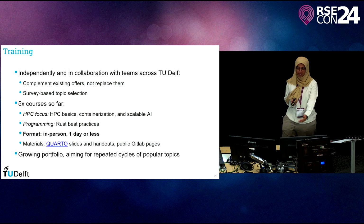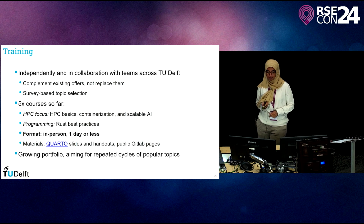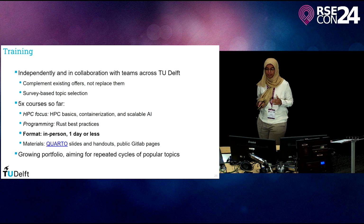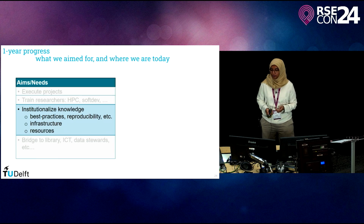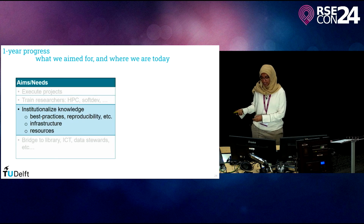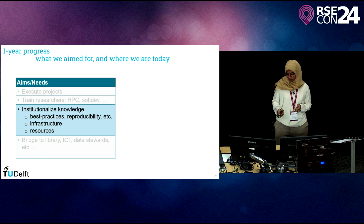We have a growing portfolio of training courses. This autumn, we maintain those 5, but we also expand on Rust basics in addition to best practices. We also add another course on Python best practices, and we aim for repeated cycles of popular topics going forward. The third pillar is to institutionalize knowledge, whether this is best practices, reproducibility, but also topics like infrastructure and using resources.